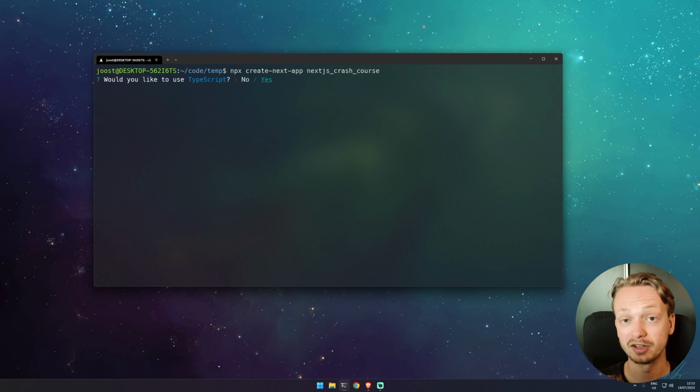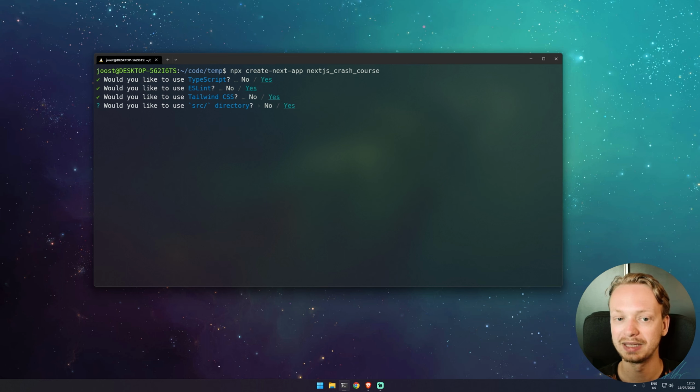So we can enable TypeScript. I'm going to say yes. ESLint. I'm going to say yes. Tailwind. So maybe you like Tailwind, maybe not. You can choose yes or no. I'm going to say yes. Well, I'll not be doing too much Tailwind nor TypeScript really in this crash course. There will be a little bit, but you don't really have to know them. There will be a little bit of TypeScript. So if you haven't used TypeScript before, it's actually not that bad to keep watching, because I will be explaining what I'm doing, and you'll probably learn a bit about TypeScript as well.